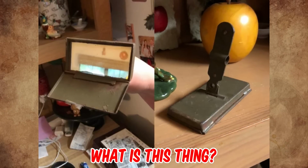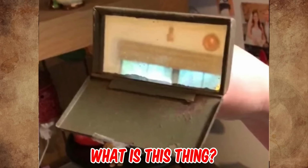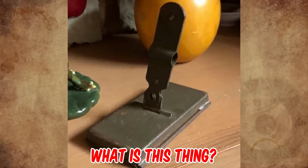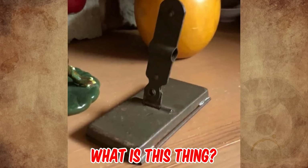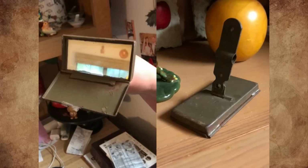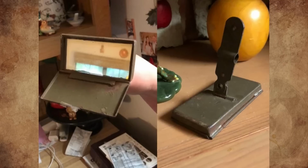Any ideas on what these mirrors were used for? I received 2 of these mirrors today as a gift since I like old things. The only information I have is that they were possibly used by US soldiers, perhaps a standard issue. No markings or serial numbers of any kind, so it leads me to believe they were once part of a more complex thing. Thanks for any help.